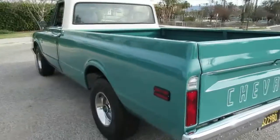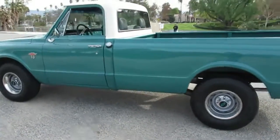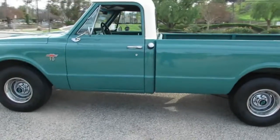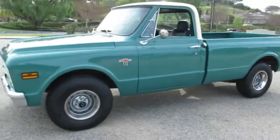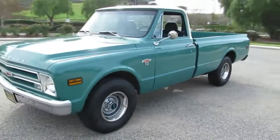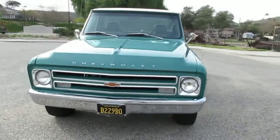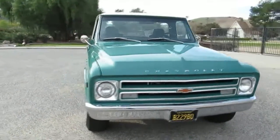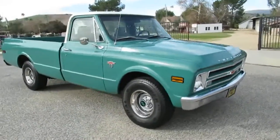Now we'll continue the walk around here. Yeah, it's got a 4-speed manual transmission. It's a granny box, so you usually use the second, third, and fourth. First, you pull stumps out of the ground. So really nice truck, though. I mean, the guy put a lot of money in it, and he enjoyed it for a little bit, and then, like everybody else, oh, I want to get something new.